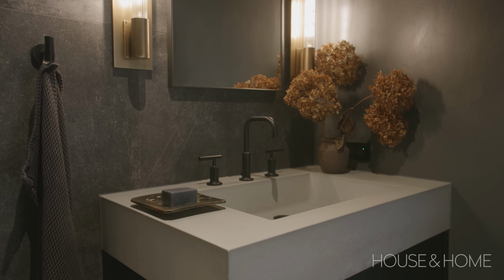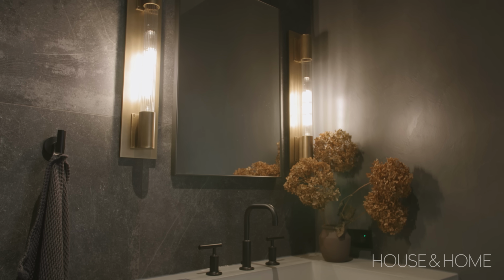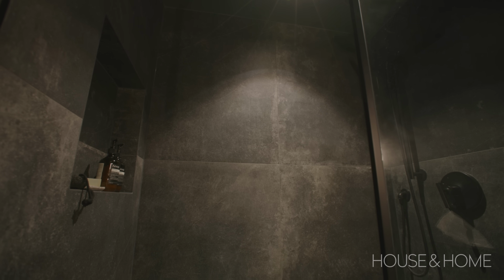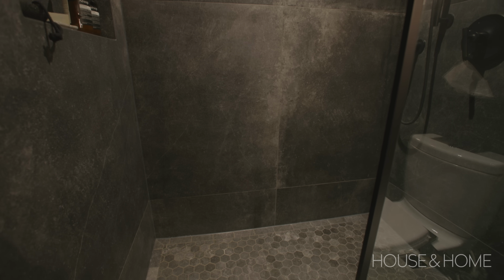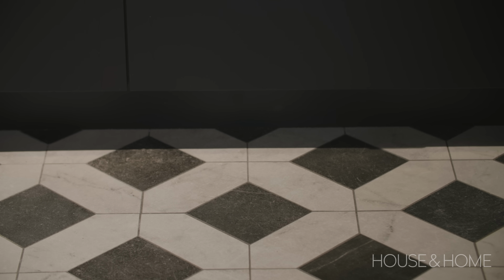His bathroom is very masculine. It is dark and moody. So we wrapped the bathroom in this very beautiful dark porcelain tile, and we pulled that porcelain tile into the mosaic on the floor to give us a bit of fun. And then the rest of the walls are done in a dark micro cement. Both his and her bathrooms have similar finishes, and they call back to each other even though they're so different.